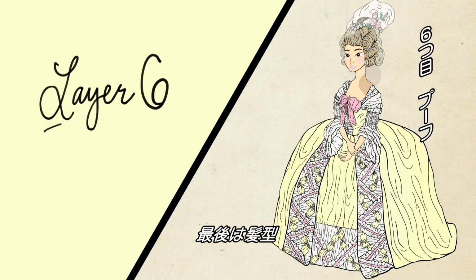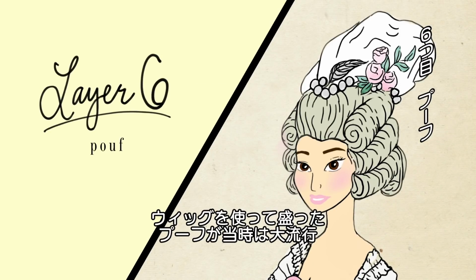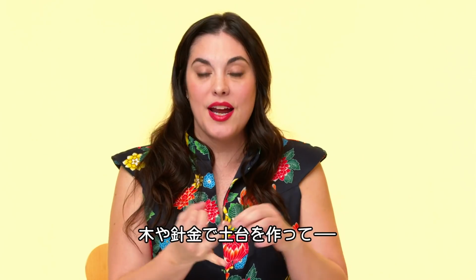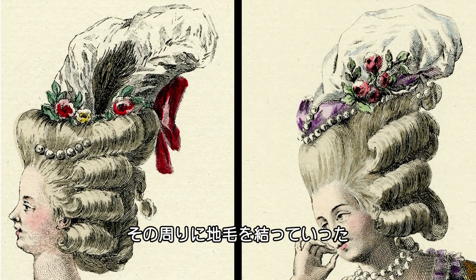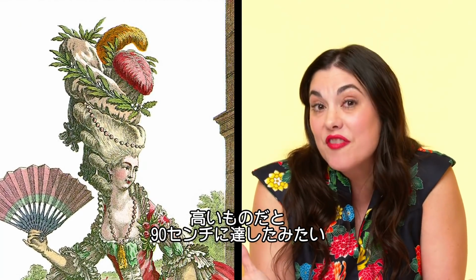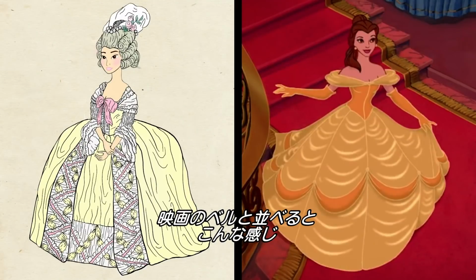Finally, we have to look at Belle's hair, which for this time period is missing a huge component. This is a pouf, these extremely trendy, fashionable hairstyles which were created partially by a wig, which might have an understructure of wood or wire, and then the wearer's own hair would be arranged around this. The height of some of these poufs could be 1 or 2 or 3 feet even. Like we said, huge. So here's what Belle would have looked like compared to the original Disney look.